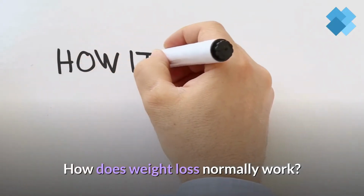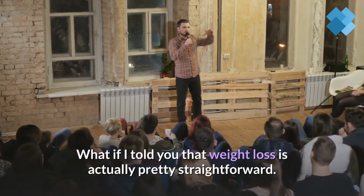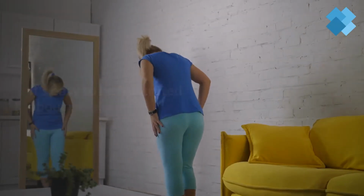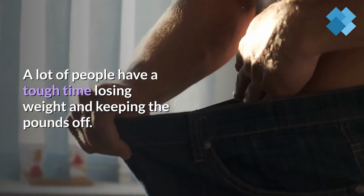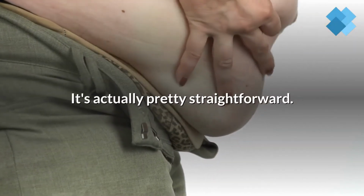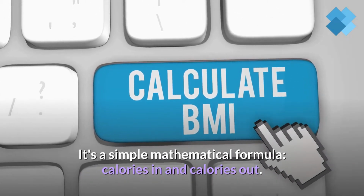How does weight loss normally work? What if I told you that weight loss is actually pretty straightforward? It's easy to be frustrated about weight loss. A lot of people have a tough time losing weight and keeping the pounds off. It's actually pretty straightforward. It's a simple mathematical formula, calories in and calories out.